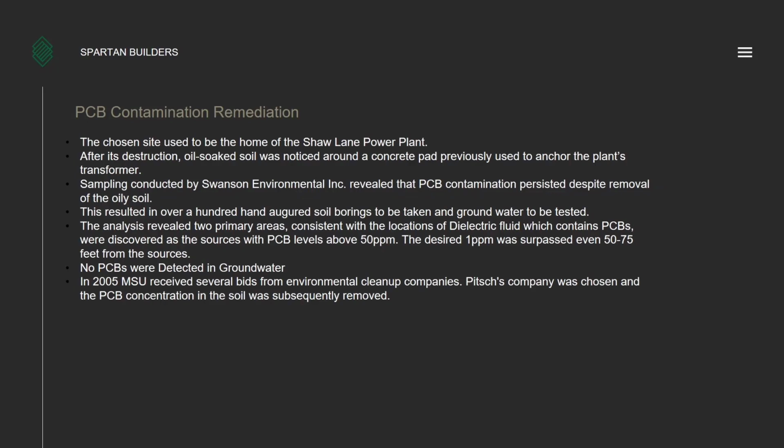Before it was chosen as the location for the new build, the area was home to the Shaw Lane power plant. After its destruction in the late 1900s, oil-soaked soil was noticed around a concrete pad previously used to anchor the plant's transformer. Sampling conducted by the Swanson Environmental Inc. revealed that PCB contamination persisted despite removal of these oily soils. This resulted in over 100 hand-augered soil borings to be taken and groundwater in the area to be tested.